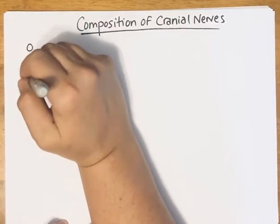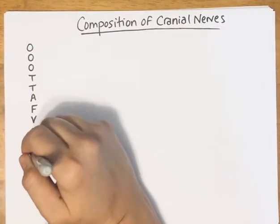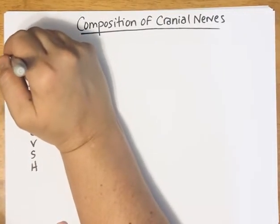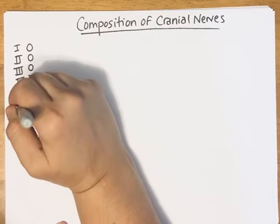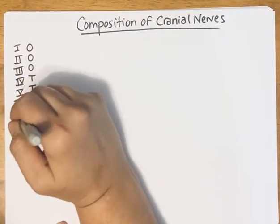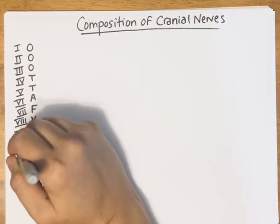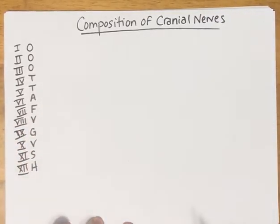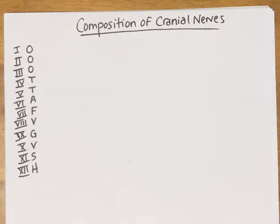On old Olympus towering tops, a fat virgin German viewed some hops. So this should be 1 through 12. 1, 2, 3, 4, 5, 6, 7, 8, 9, 10, 11, and 12. So I have all my cranial nerves there. Now this is going to be Roman numerals and names. Now to do compositions, you can use another mnemonic.